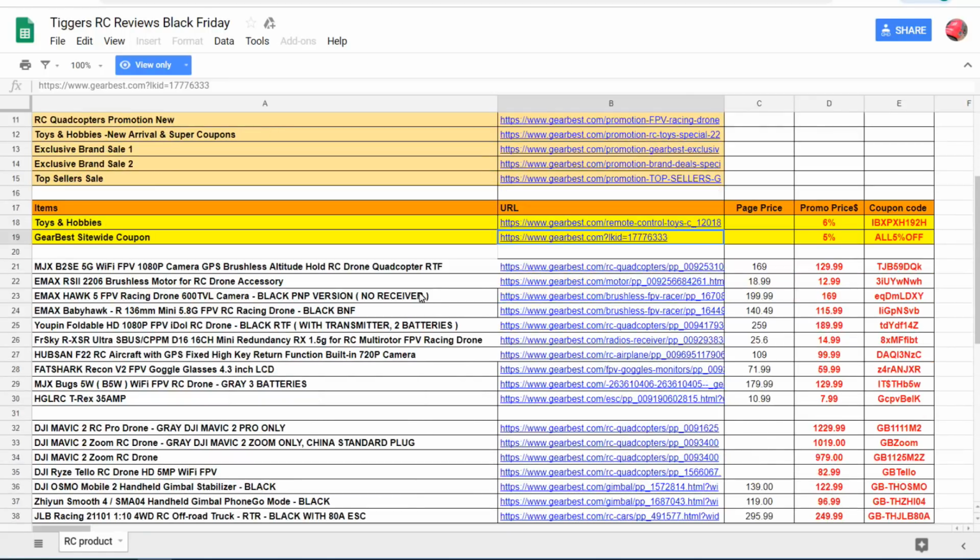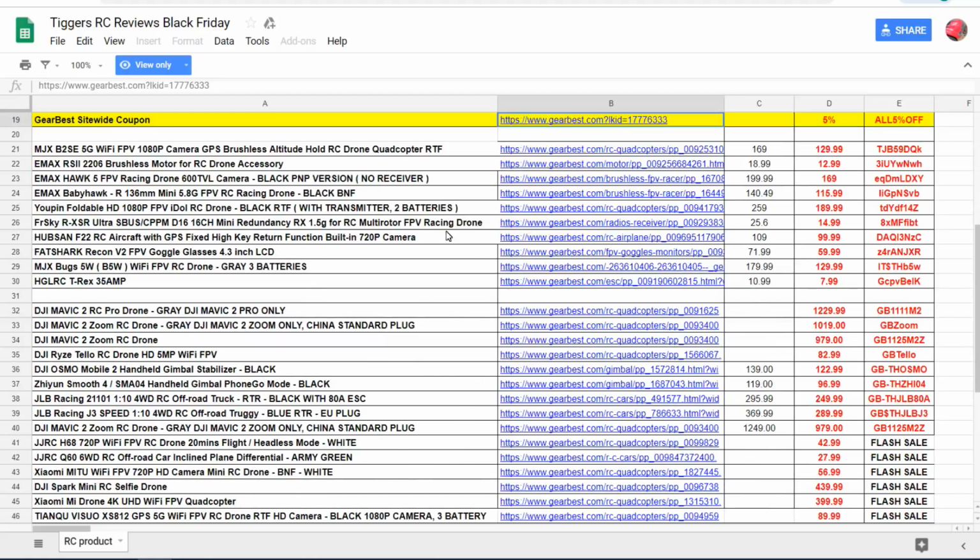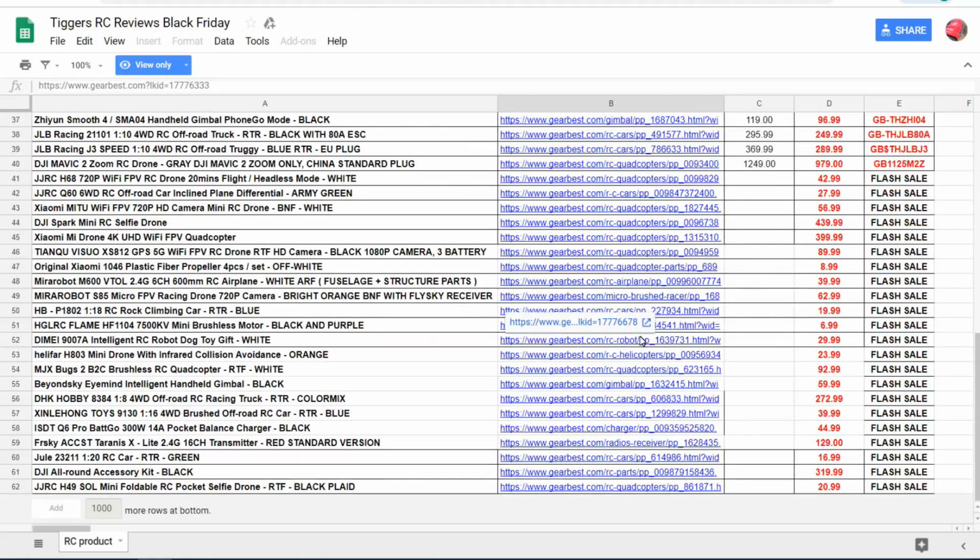Hopefully you'll be in the right area. So let's have a look at some of the deals they've got going on. Now if I scan right the way down, you've got flash deals here, so basically you've just got stuff at a reduced price. One I particularly picked out was this $42.99. Now these are all in dollars, and that's for the JJRC H68.